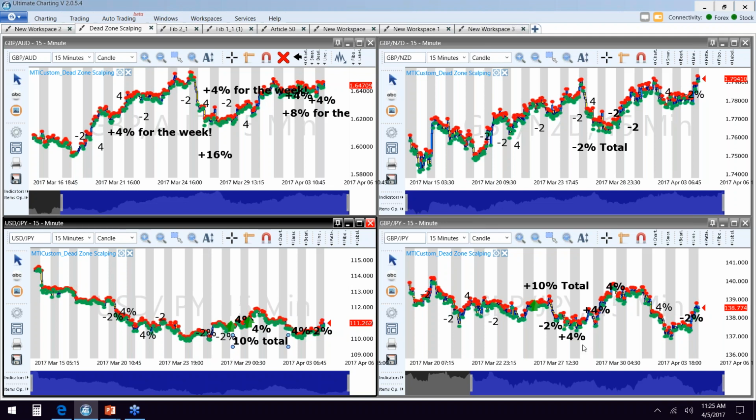Are you guys up 34%? Is that 34? No, 26, 36. Are you up 34% in the last 2 weeks? I'm not. I'm not up 34% in the last 2 weeks. I've taken some of these trades, and I'm very, very happy I've taken some of these trades.